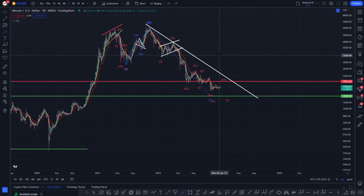Okay, so it's just a quick little update for you that if we can start to carve out this structural bottom here, take out that white line, for me it will confirm the bottom, and this is the thing I'm looking for in Bitcoin. Okay, so you know, that's basically Bitcoin.